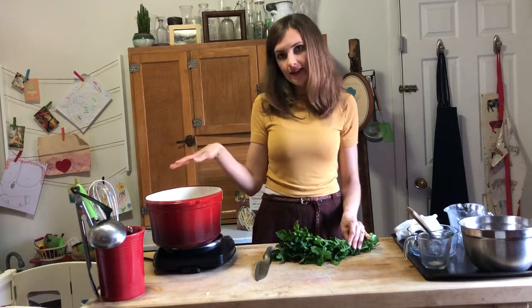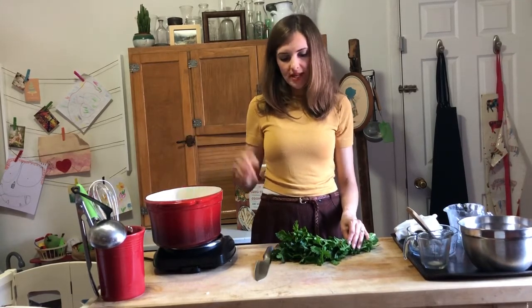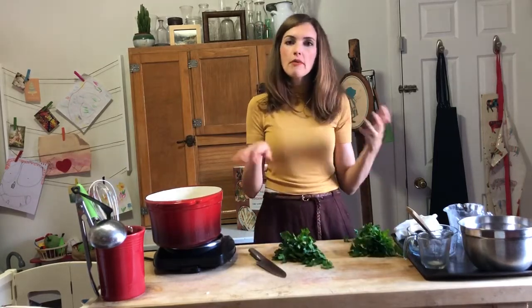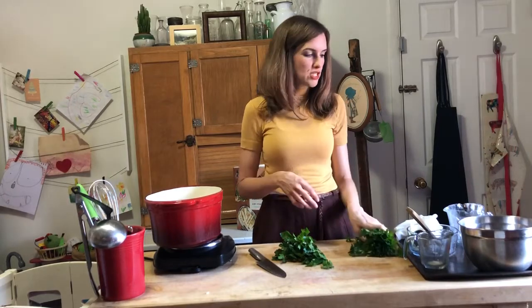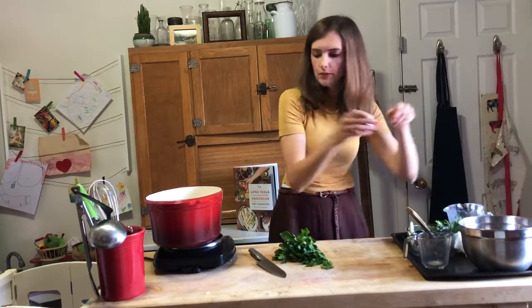You could add that in as well, in lieu of the potatoes or with the white potatoes. Okay, so this has been washed. I like to store my herbs as soon as I get them: I wash them and then wrap them in a clean towel or paper towel, and then I store them in the fridge in a resealable bag, and then they last much, much longer. Okay, oops, and I forgot a little bit of salt too.